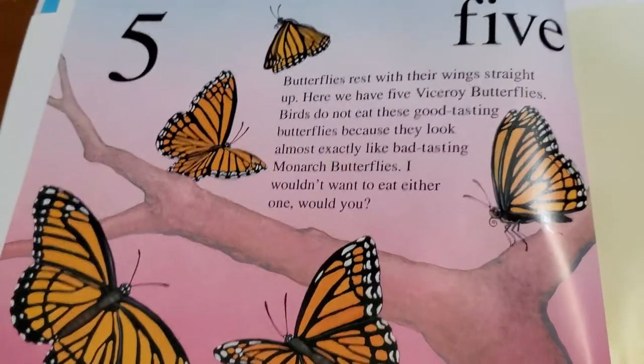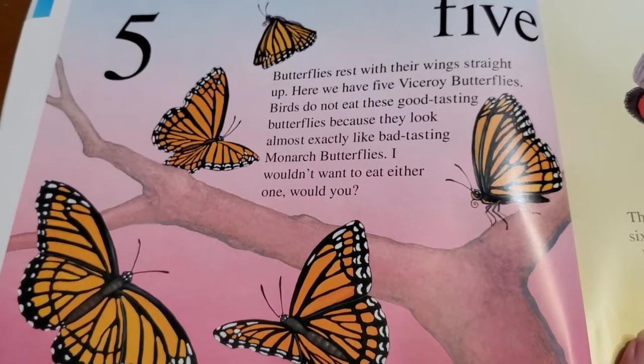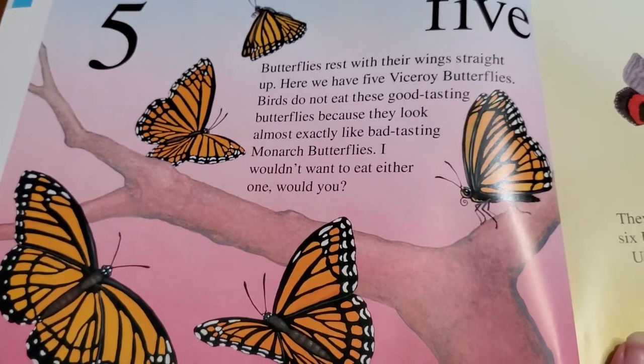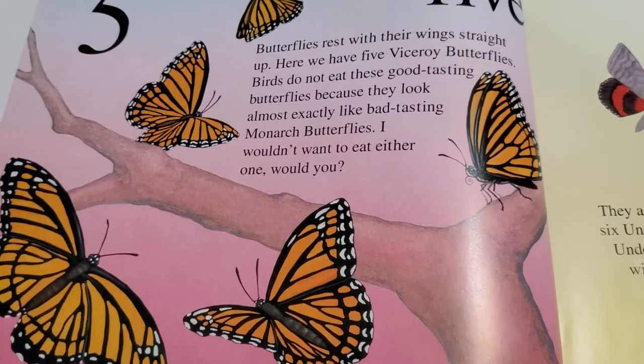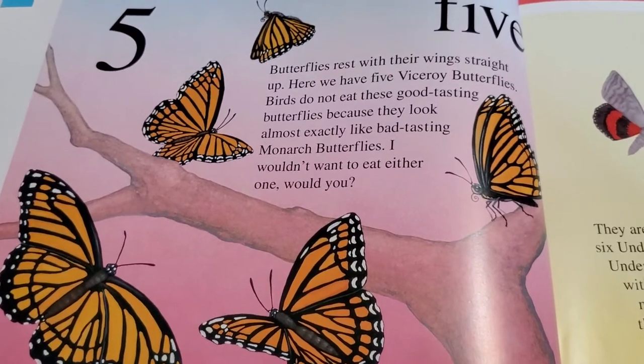Five. Five butterflies with their wings straight up. Here we have five viceroy butterflies. Birds do not eat these good tasting butterflies because they look almost exactly like the bad tasting monarch butterflies. I wouldn't want to eat one either, would you? Six.